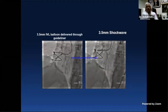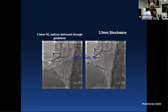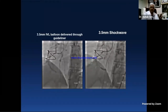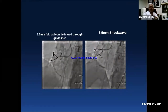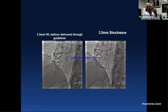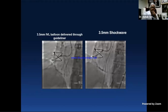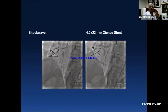Oh, sorry, before that, I did an IVL, again put through the guideliner. Having seen that much calcification, and by the way, there was circumferential calcification well seen at the distal point, a 3.5 millimeter IVL was taken, and 80 pulses delivered all along, with at least 30 pulses delivered at the mid-segment of this lesion. I used one IVL, I could have used two.